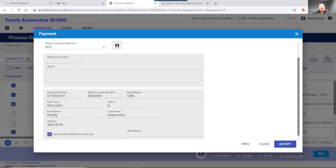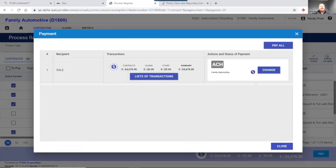And then the nice part is I have this option down here that tells me I can save the ACH details for future use. Since I've checked that, that's why it shows up when I go to remit my contracts and I'm using ACH. It's already been saved in there. So if everything is good and I'm ready to go with that, I just simply click accept right here on the bottom. It's going to bring me back to my screen. And then when I'm ready to pay, I can click my pay all button.